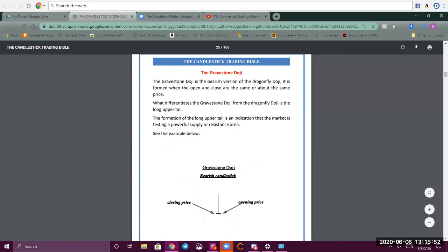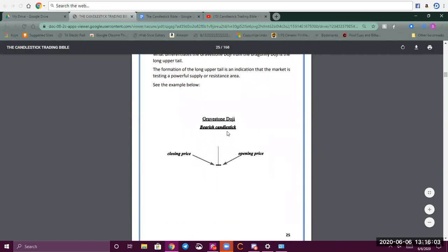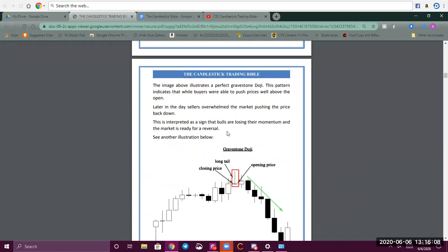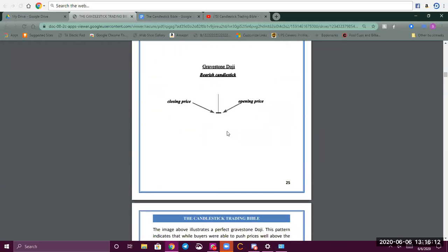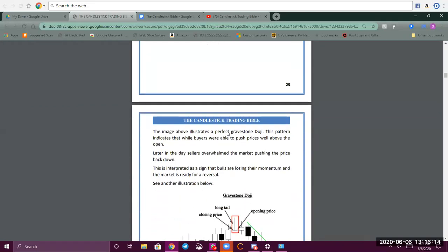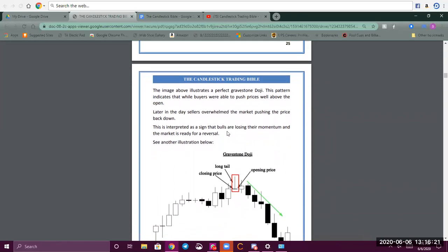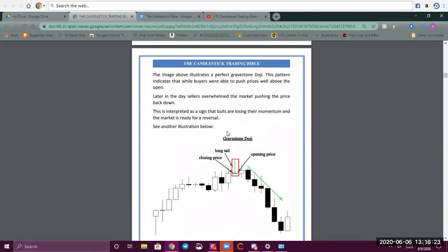What differentiates the Gravestone Doji from the Dragonfly Doji is the long upper shadow. The formation of the long upper shadow is an indication that the market is testing a powerful supply or resistance area. So as we can see here, now we're going to see it in a market. Okay, so this image shows you the bear candlestick pattern. This pattern indicates that while buyers were able to push price well above the open, later in the day, sellers overwhelmed the market, pushing the price back down.